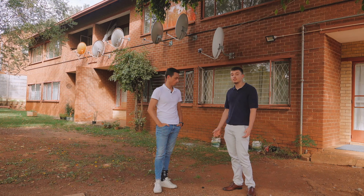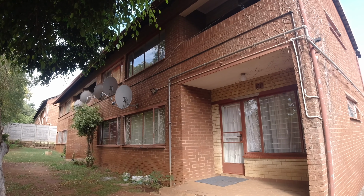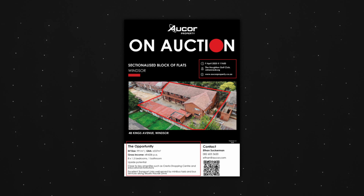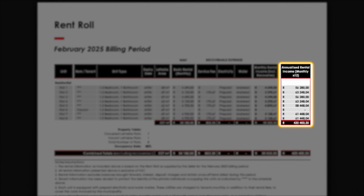And we're going to be selling this property on the 9th of April on auction. So basically we're selling 8 1.5 sectionalized units here. A block of flats in the beautiful Windsor East on Kings Avenue. I'm going to just give you guys a quick rundown through the property. It's doing about 420,000 Rand gross a year.